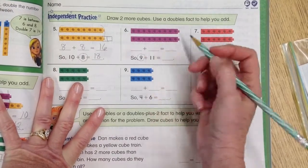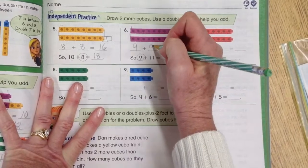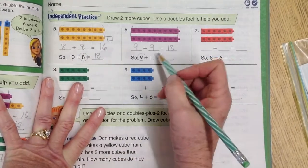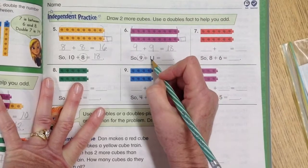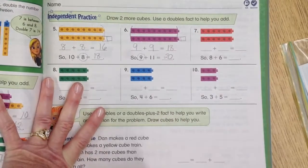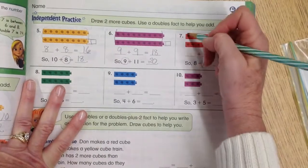Here, 9 is our smaller number. This is what we have right here. We have 9 plus 9, which will give us 18. See, it's much easier if you know your doubles facts. And then I'm going to add 2 more down here to get to this 11. So now we're going to add 2 more, 18, 19, 20. So 9 plus 11 is 20. Here we start with our smaller number 6.